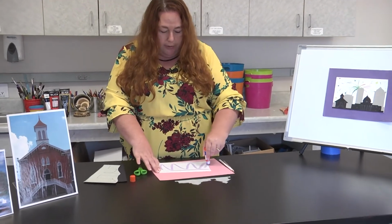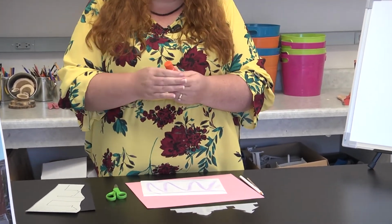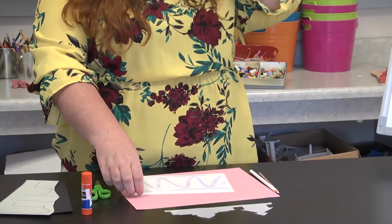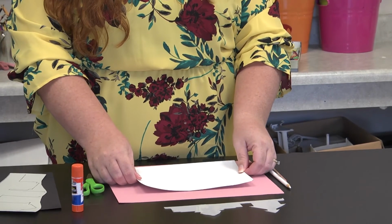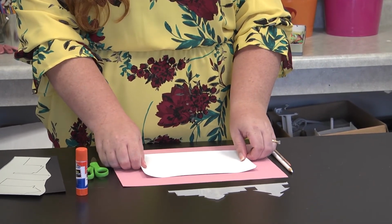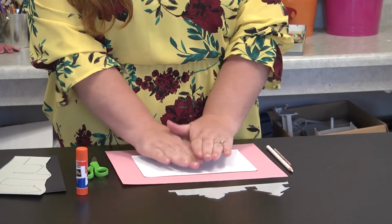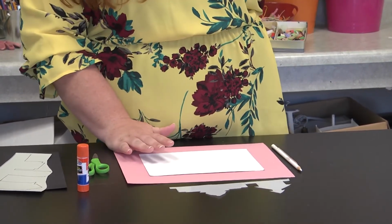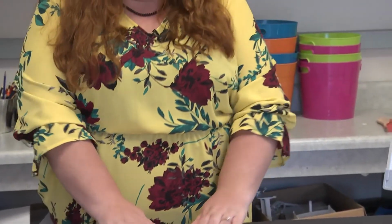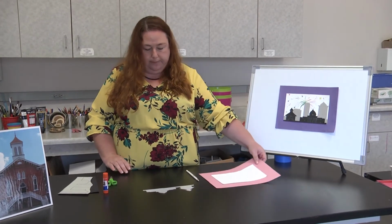You don't need to use a ton of glue. Glue sticks work pretty well. You want to make sure that you always return the lid. And you want to center. I'm going to try to get it as centered as possible. But honestly, with art, you can put it anywhere you want. All right. So that's going to serve as our background. And the color is kind of going to be our frame. So now we have our background done. We're going to set that aside for just a second.